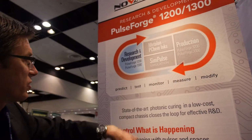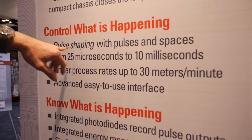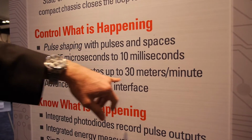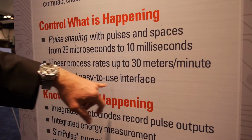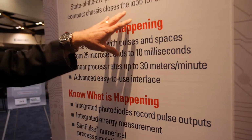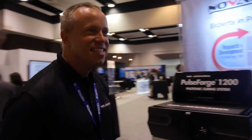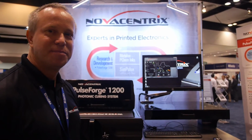The PulseForge 1200 includes pulse shaping for our R&D. We have a scanning stage that moves up to 30 meters a minute, and I really like to emphasize the easy-to-use interface. But why look at a banner when we can look at the actual tool? Let's go see a PulseForge 1200. All right, so I'd like to introduce Dr. Kurt Schroeder, our Chief Technical Officer, who will tell us a little bit about the PulseForge 1200 today.